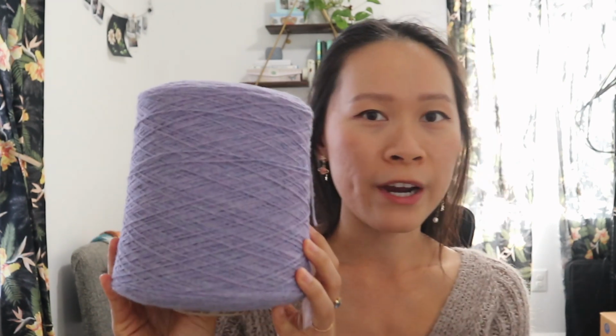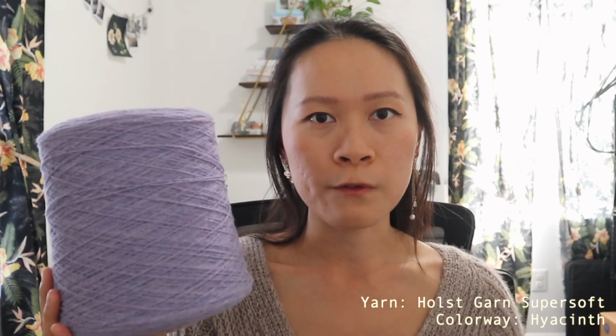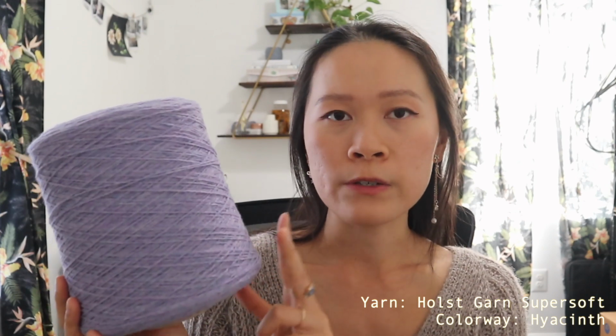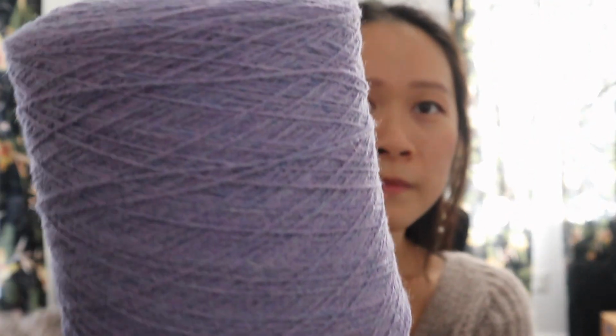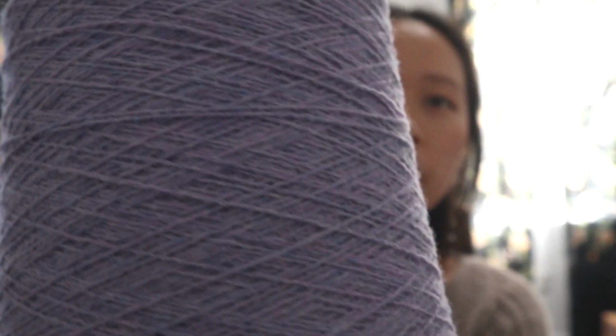I also wanted to try their super soft yarn, which I know is very popular. This yarn, instead of being 50% wool, 50% cotton, is 100% wool, a blend of 2 different kinds. And I think it's a little misleading that this one's called super soft because I definitely think that the Coast yarn is softer than this one, since this one is 100% wool. It's a little bit itchier.